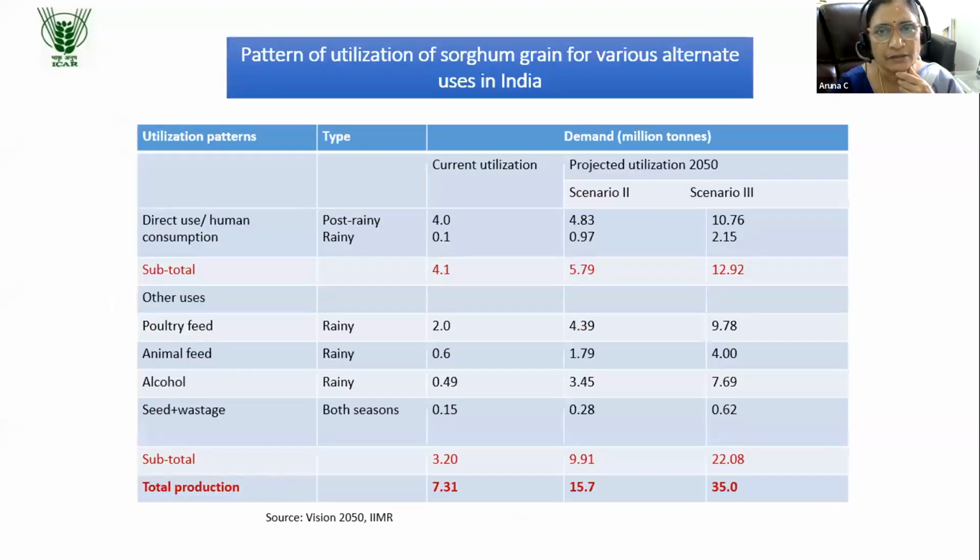So when we see the pattern of utilization of the grain for different alternate uses, these are the projections for 2050 based on the current utilization and current demand. The Rabi season grain can be used as direct human food, and this is the current utilization. With the existing rate of growth, it may reach up to this level. This is the demand that we may have by 2050. But if there is some policy backup to promote millets, this is the scenario projected for 2050, provided we have some policy backup from government.